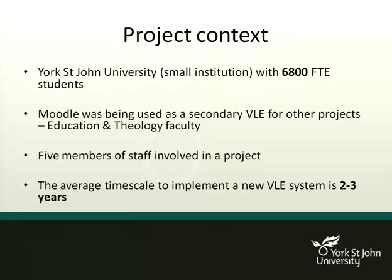We were cutting all ties with Blackboard, and it was a really easy decision for us because we were already using Moodle as a secondary VLE in the Faculty of Education and Theology within the university, and we had supported Moodle for 4 years as a secondary VLE. We were very keen to move away from Blackboard and move to Moodle, so we already had experience of using it. There were 5 key members of staff involved in the project: 2 IT developers, myself as an IT trainer, and 2 learning technologists.